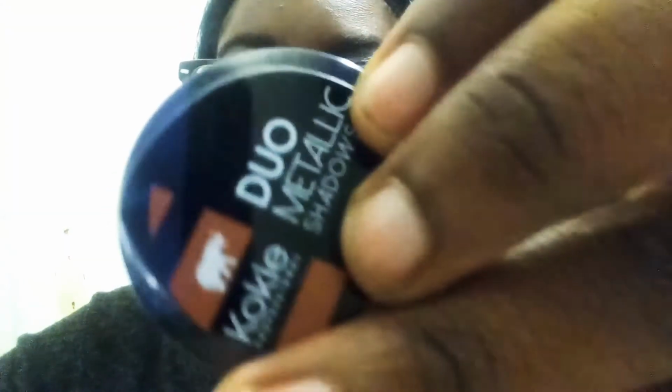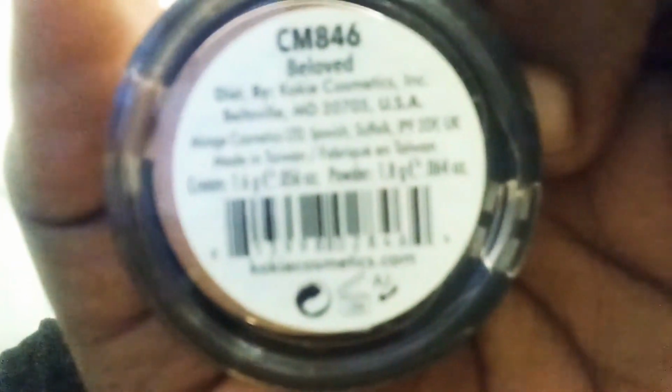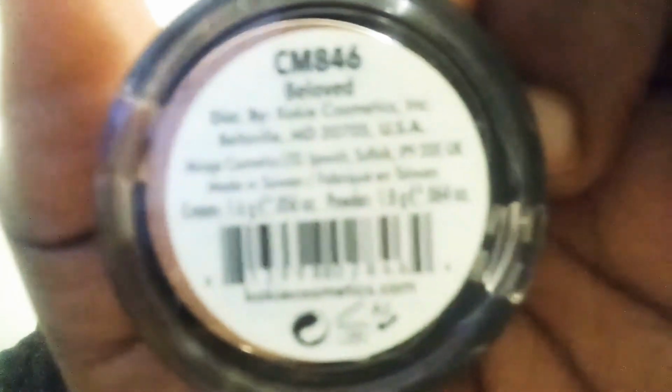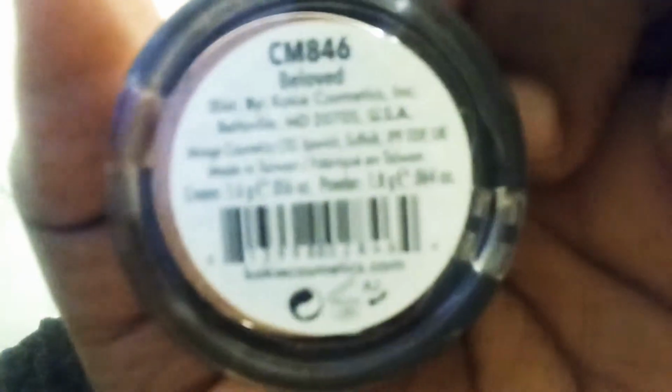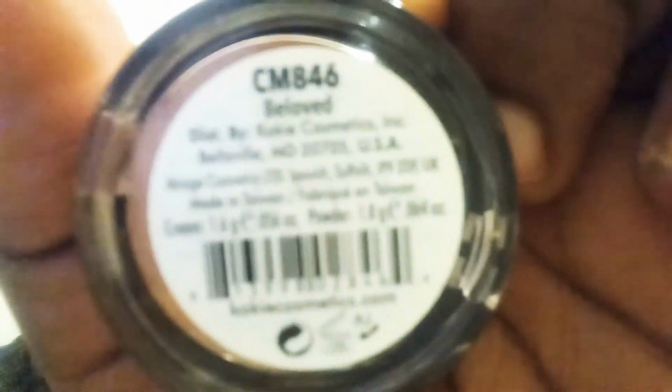So the first product is the Kokie Duo Metallic Shadows in the shade, can I focus? Beloved. That reminds me of, what's up my belovies? Aww, I miss her. I gotta start watching her videos again.